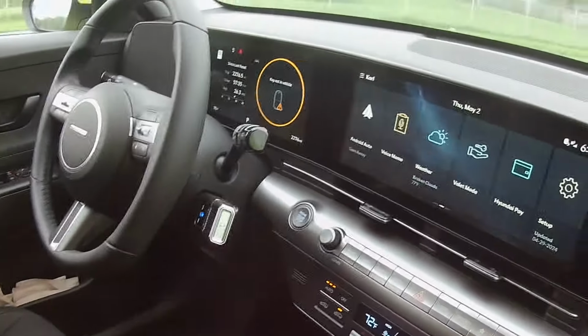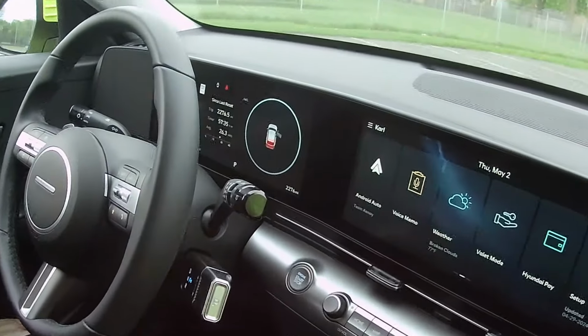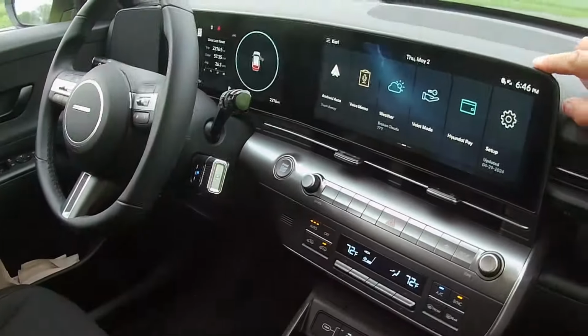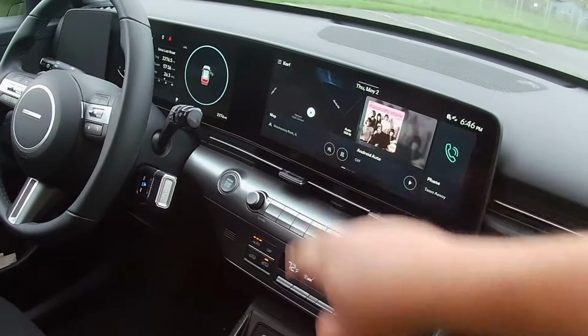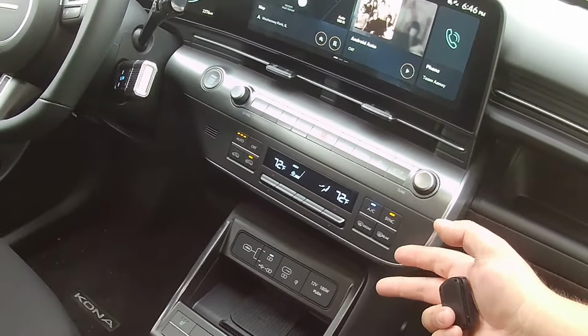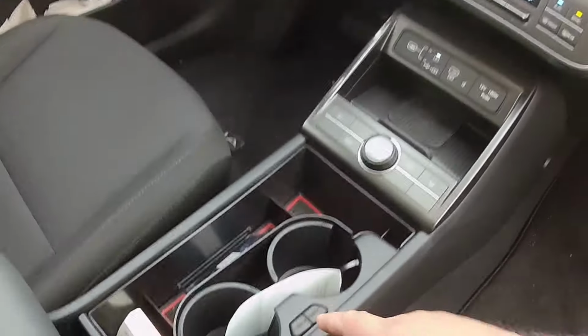The interior is really neat. It's got this big screen thing here, a little split, and then another screen over there. That's your gauges. This is your infotainment. It has wireless Android Auto, Apple CarPlay, and it even has built-in navigation here. So all sorts of fun stuff. Dual zone climate control, a charging pad if your phone supports it, a big center console area for storage, more bins here, more storage there.